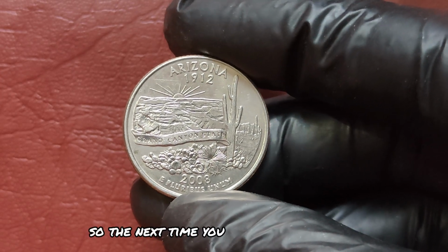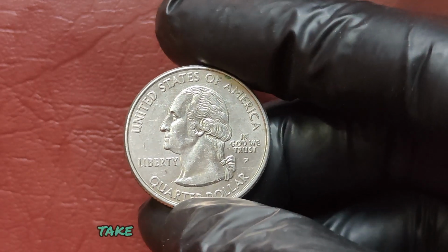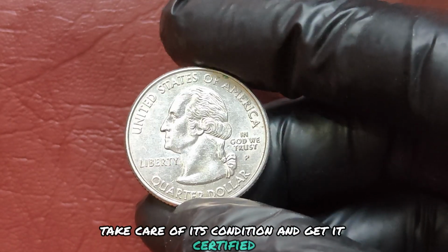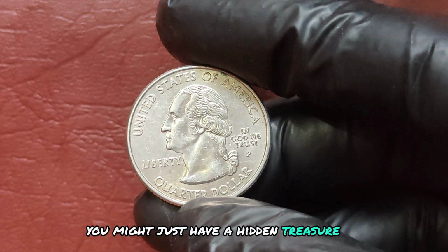So the next time you get a 2008 P Mint Mark quarter, make sure to check for those rare errors, take care of its condition, and get it certified if you think it's special. Who knows? You might just have a hidden treasure in your hands.